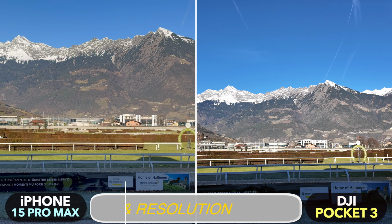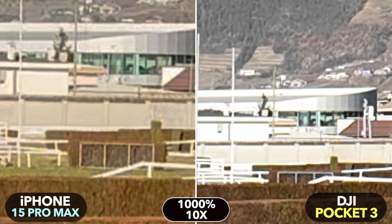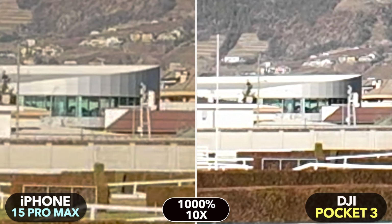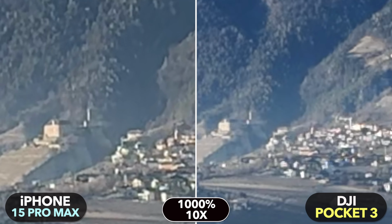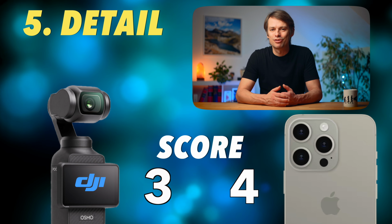It's difficult to compare the details of shots from two lenses that don't have the same focal length. Nevertheless, when zoomed in, you can see that the Pocket 3 also delivers a very detailed image with only slightly less detail than the iPhone, despite the slightly wider field of view. A lack of detail is therefore not a weakness of the Pocket 3. 1 point for both cameras.